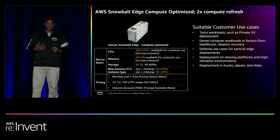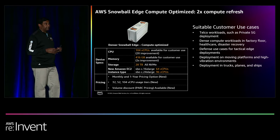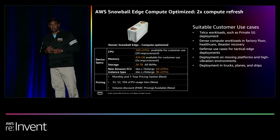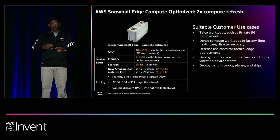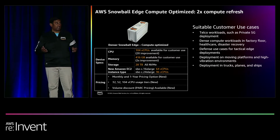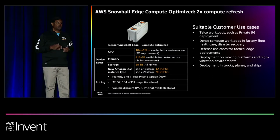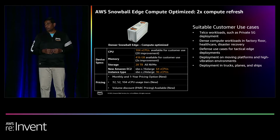Our customers have told us that they want to run even more complicated applications on Snowball Edge for running private 5G in a single device, or for doing ML inference or data analytics. So recently, in October 2022, we announced an enhanced version of Snowball Edge, which has double the compute capability. Customers can now get up to 104 vCPUs and 416 gigabytes of RAM. We've also enhanced our storage capability on Snowball Edge to be all NVMe storage.